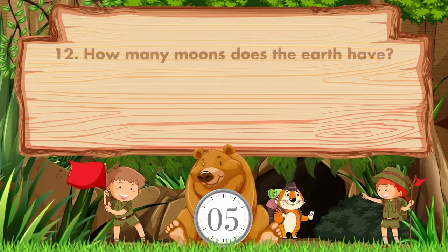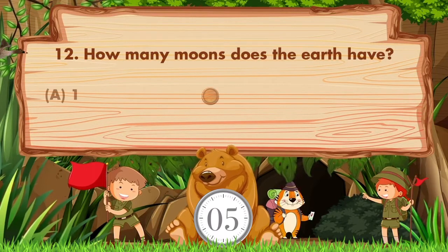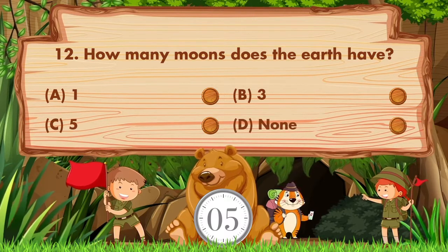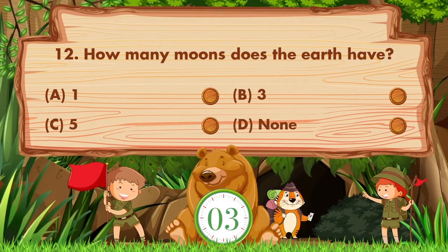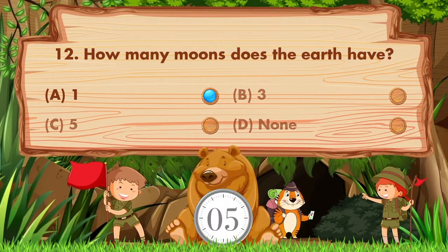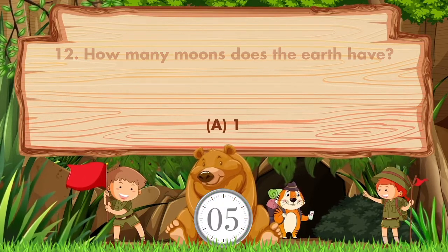How many moons does the earth have? Option is A. 1, B. 3, C. 5, D. None. Answer is option A. 1.